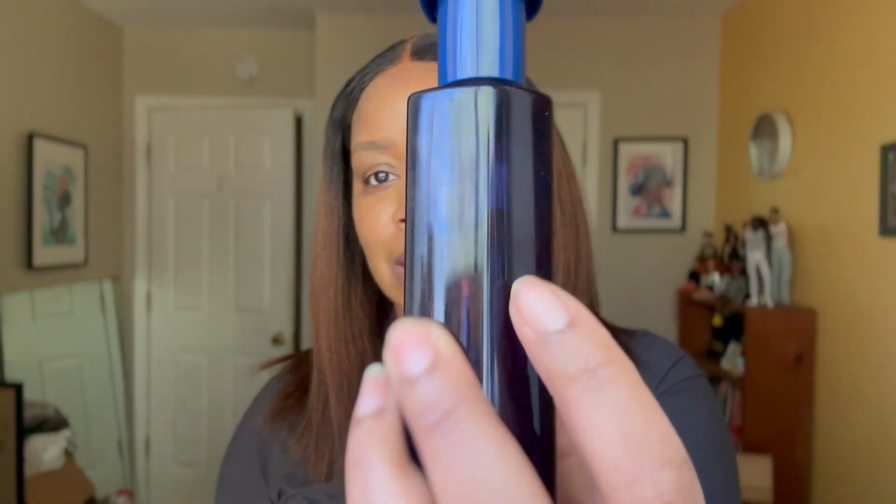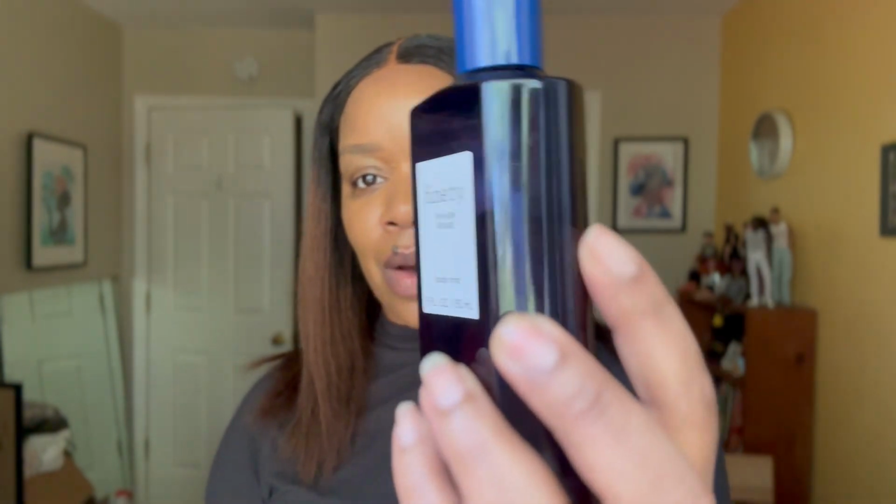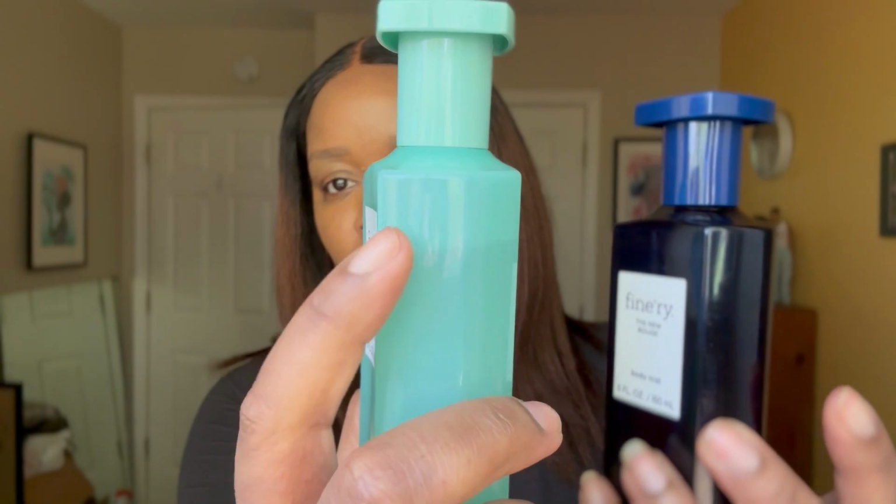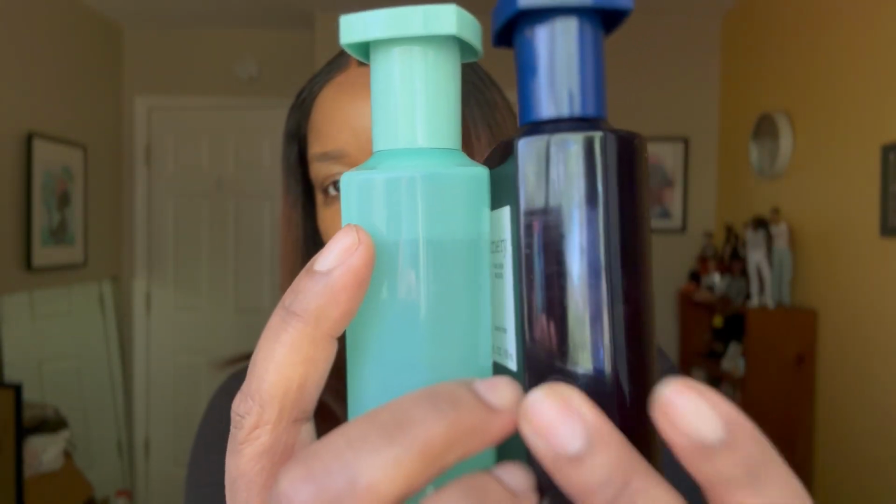And if you can see, this actually has the dent down here. Pistachio Please has a dent as well, but it's higher. So I've definitely used this more, but not because I like it more than this. I really am saving this for the summer. I don't want to use it all up now and then regret using it so quickly before the season that it's really meant for, which is summer. So that is it for body mists.